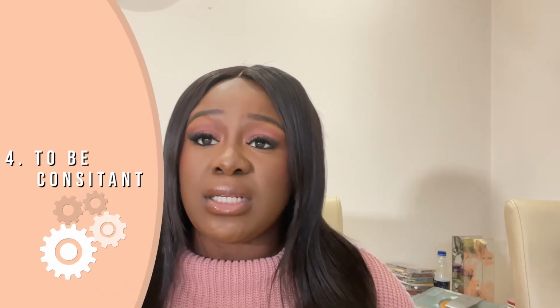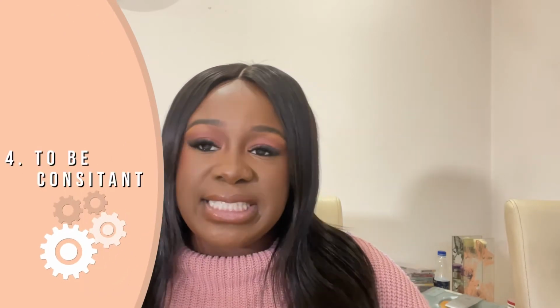Number 4, the next one is to be consistent. Guys, consistency is key in whatever you do. You can't be in a situation where you're like, okay, I want to do this and I want to do that, but I'm not actually willing to put the work into it. If you're not going to put the work into it, don't expect to see results, and that's just it. People do this thing where they just expect it to come with their finger. Like, no, you need to search for this. This is why I say you have to be hungry.